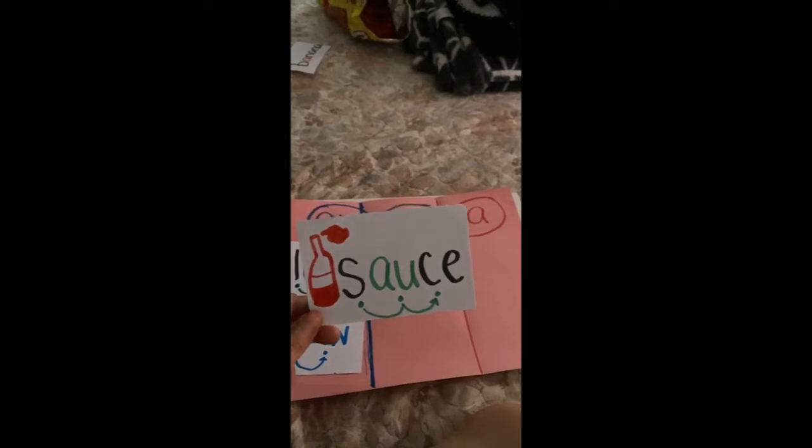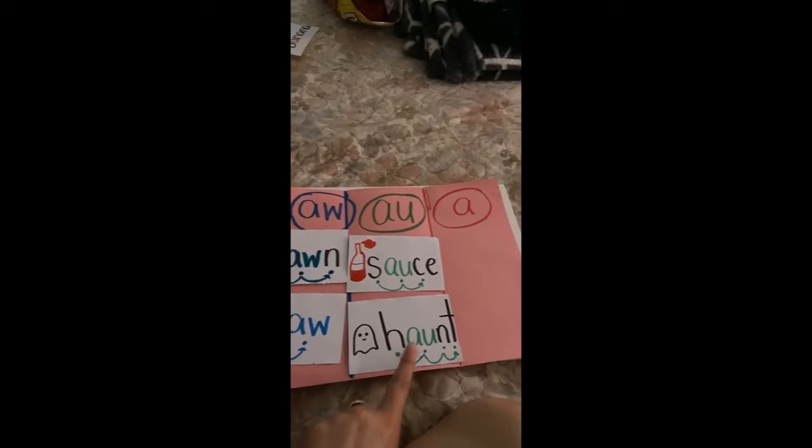Lawn, like I mow the lawn, has an AW. So I'm going to place it under AW, lawn. Paw also has AW. So I'm placing it under AW. I have the word sauce. What's my word? Sauce. Sauce, I'm placing under AU. And my word haunt. Haunt, I'm also placing under AU.